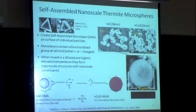Okay, so I mentioned the use of self-assembly. And this starts people thinking about how can I start building propellants from the ground up. And what researchers typically do is look at the non-reactive materials field and how people have been applying self-assembly and supramolecular chemistry to build different types of materials.